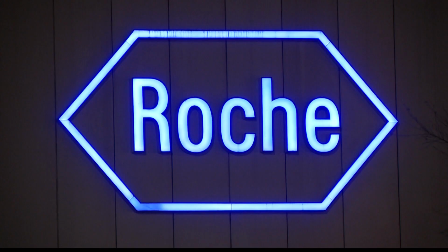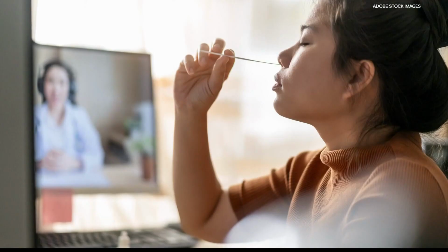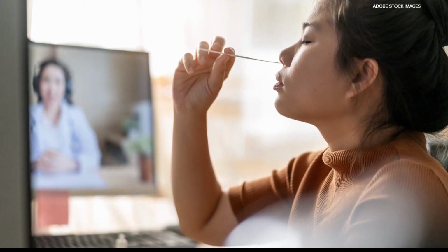According to Roche, they're manufacturing tens of millions of their new rapid COVID-19 at-home tests every month, with the first shipment already in the hands of the federal government. We are just super excited to be able to have these and to be a part of the government's initiative. Eventually, the test will also be on store shelves. So this test will be available for retail, and those channels are currently being worked out.